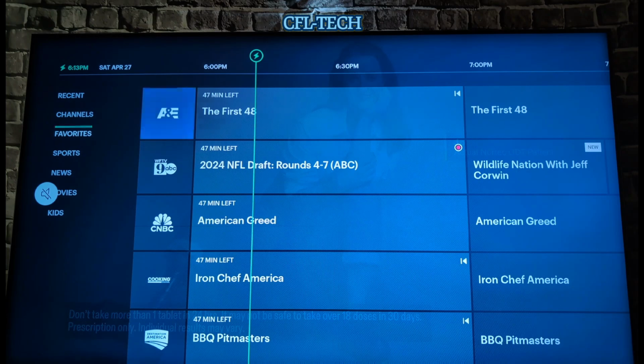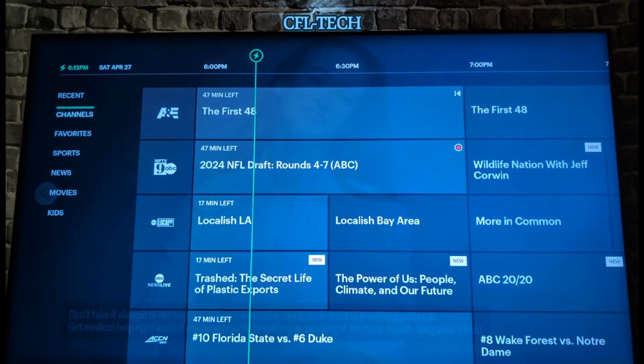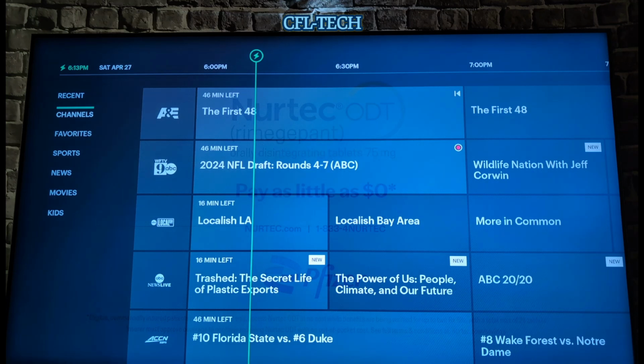Now when you start up this app for the first time, it does give you an option to select which channels you want to be your favorite. So that's kind of nice to give you that option right when you first launch the app and before you sign in actually. So that's a good thing that they have.